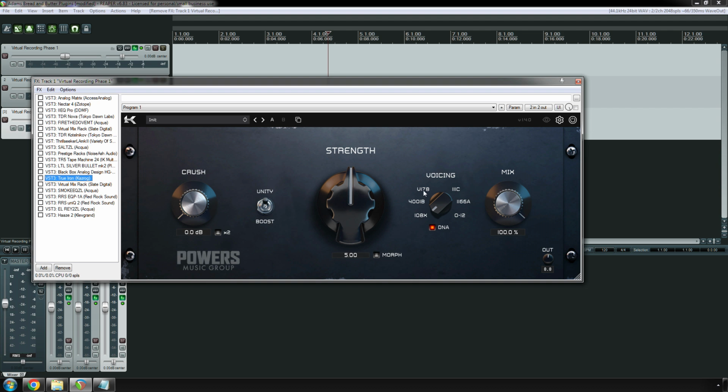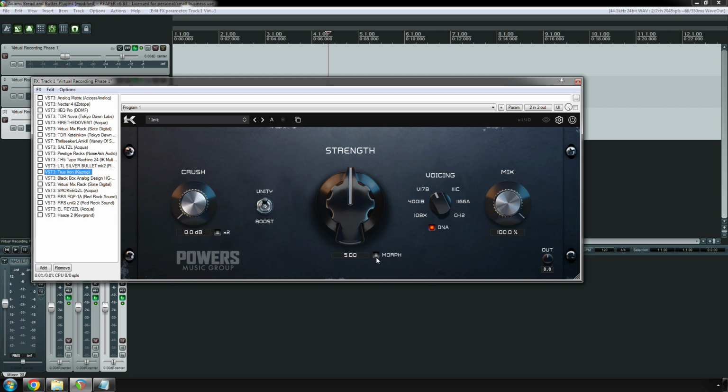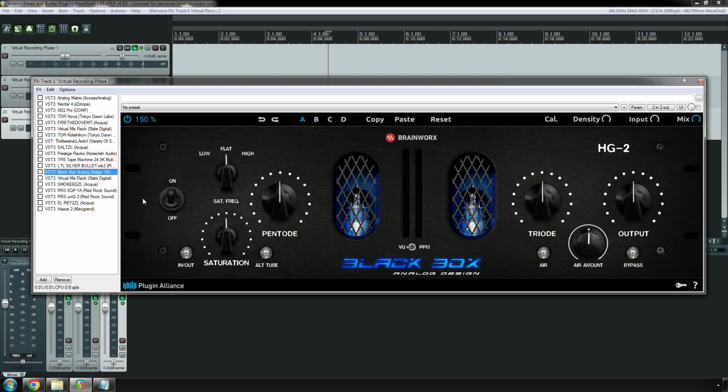And another one that I have in my collection, but I'm going to not have in the ultimate list, is the True Iron, which is essentially another solid state saturator like the Silver Bullet, but I like the Silver Bullet better. It's easier to use. Well, this one's not hard to use. It's just, I prefer it. I should say my preference between these two plugins is the Silver Bullet, but True Iron is cool and worth looking into. You might like it better than I do. I'm still using it. It's just not in my ultimate list.